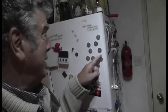Yeah, that's our fridge. And here are the magnets that have come out of these units over the years. There may be other ones as well, but there's 9 of them already. We take those out because we sometimes have a compass in the system.